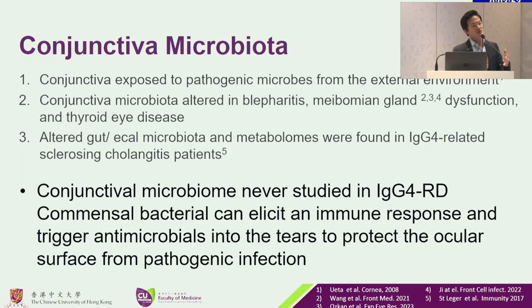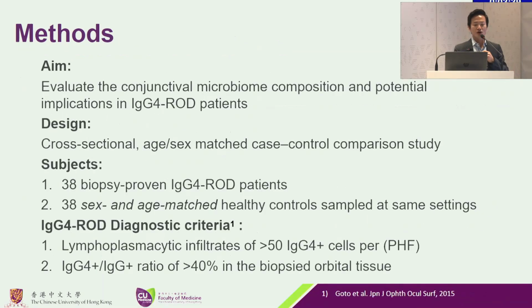So that's why we were looking into something else. We were looking into the literature talking about the relevance of conjunctival microbiota. But conjunctival microbiome has never been studied in IgG4-related ophthalmic disease. And we were thinking that perhaps it could be a clue of why these patients have such refractory dry eye.